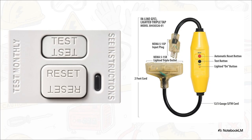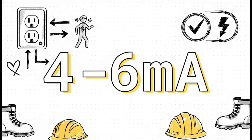I bet you've seen these GFCIs before. They can be built right into a wall outlet, the ones with the little test and reset buttons. Or they can be part of a portable extension cord, like this yellow one here. They might look different, but they all do the exact same life-saving job. And here's what's so incredible about them. A GFCI is always measuring the electricity going out and the electricity coming back. If it senses an imbalance as tiny as 4 to 6 milliamps, we're talking thousandths of an amp, it just assumes that electricity is leaking out somewhere it shouldn't be, like through a person. And bam, it shuts the power off in a fraction of a second, faster than you can blink.